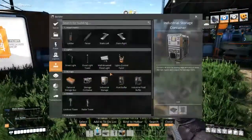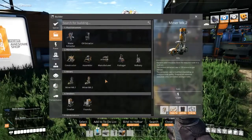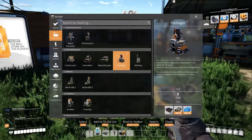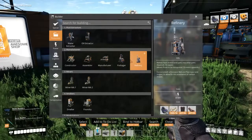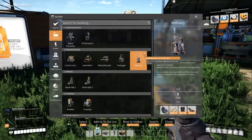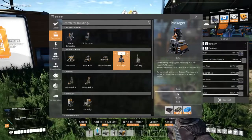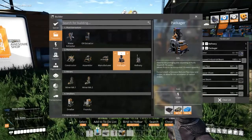Yeah, we need to work out where the packager was. Production, you would think. Packager, there it is. So if we need one of these, we'll need to take it to the refinery. So this is what we're going to need for next time. We need a refinery to turn the leftovers into fuel. We need that no matter what happens. We will need a packager, used for packaging and unpackaging of fluids. Okay.